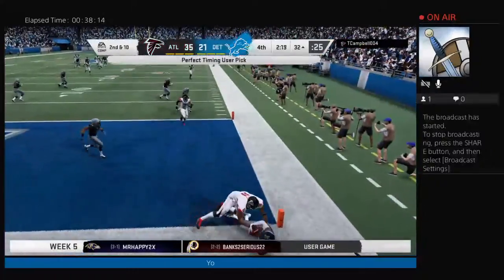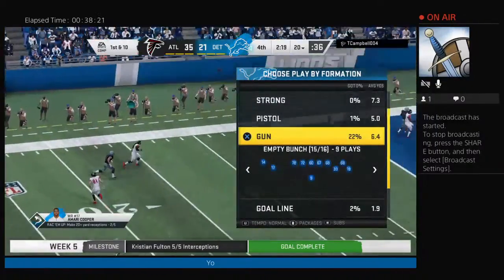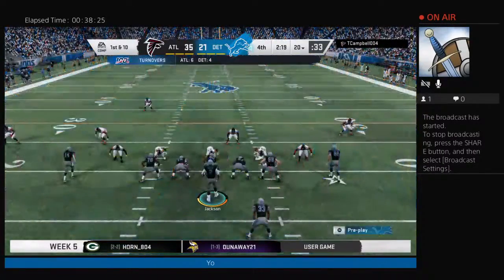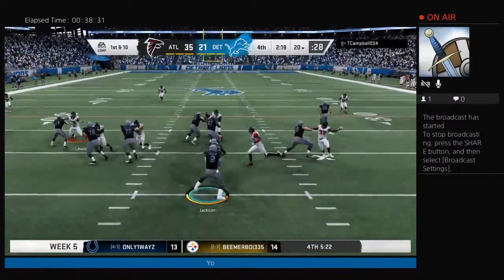And intercepted. Maybe the turning point they need. Read it well, and it's picked. Just a little bit of a rough stretch. 6 interceptions now in these last 2 weeks combined. I know the easy thing is to go back to mechanics, footwork, things of that nature. I'm also wondering, is he getting fooled by what he's seeing on defense?